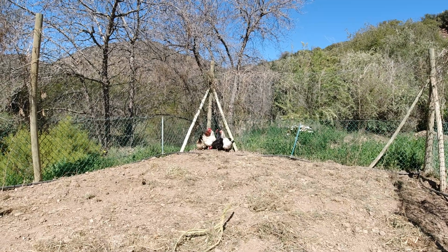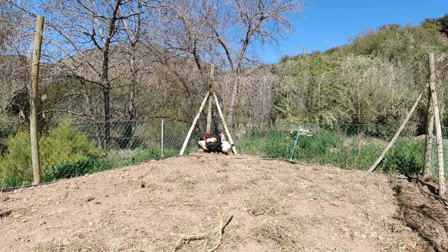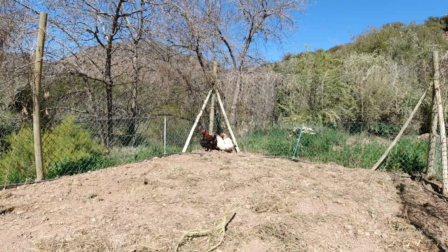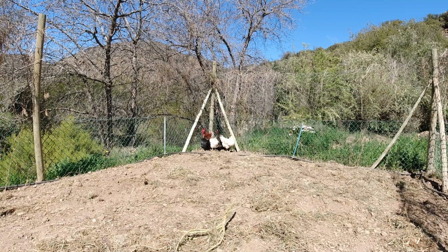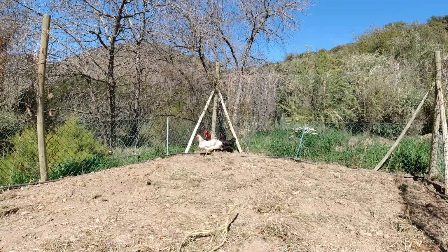So at the moment we have about, I can't tell you offhand, but in the region of 30 to 35 chickens on the farm, and that's enough for our purposes at the moment. So what we're going to do now is just have a look at the different systems that we have and how we integrate those systems with the different functions of the farm.